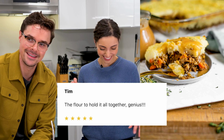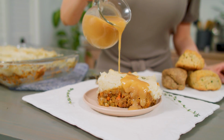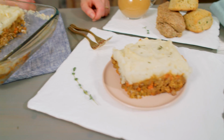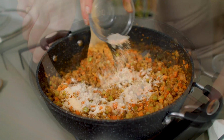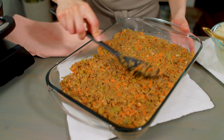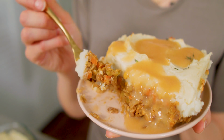And I really wanted this lentil shepherd's pie to be able to scoop a nice piece of it and make it easy to share with a crowd. So mashing the lentils a bit and adding that almond flour really helps to bind the base together, give you a solid base. You've got the lentils, the mushrooms, the fluffy mash, and you top it with some miso gravy. That's a good choice. As Tim would say, genius.